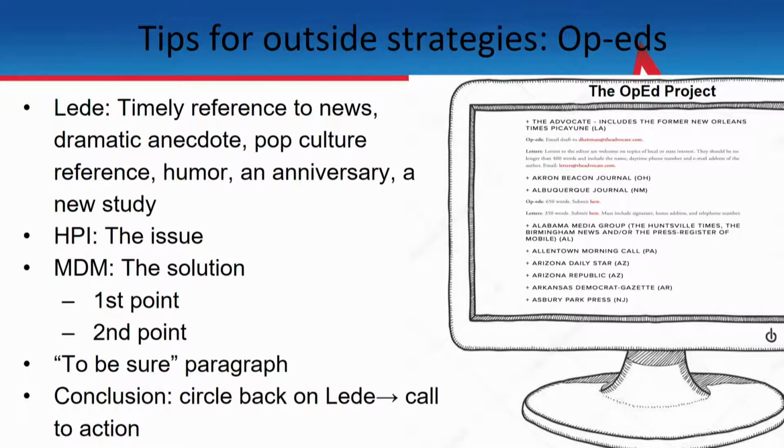Then the next is the HPI, so that's what your issue is. Next paragraph will be the MDM, so that's your solution. You generally have 1 to 2 points, and each point will have evidence and conclusion. Then you should always have a to be sure paragraph, and this is really your paragraph where you preempt any potential critics and say why they're wrong, where you state any potential flaws in your argument. Then your conclusion, you'll circle back to your lead, and you'll give your specific call to action.